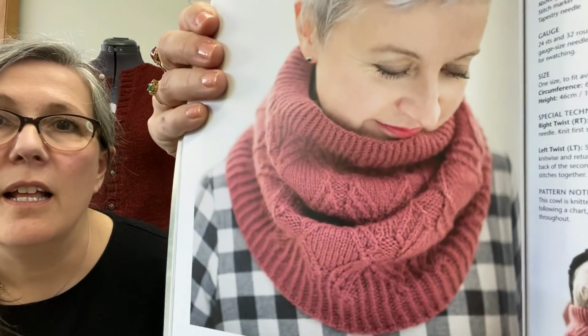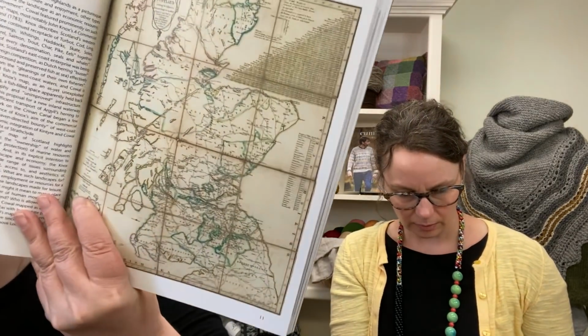I love this cowl. Such a pretty color, too. There's a hat in here, too, that I've been eyeballing since I first saw it. You know how it just sticks and you're like, ooh. Here's a nice old map of Scotland, just so you can figure out where she's talking about. So good.